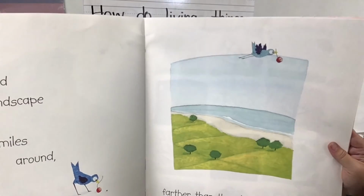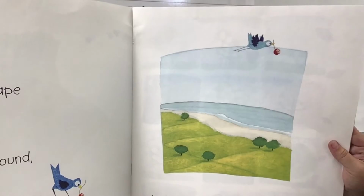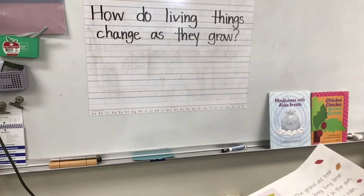Up here at the top, I can see a bird taking a seed far, far away. Maybe a new tree will grow where that seed ends up.